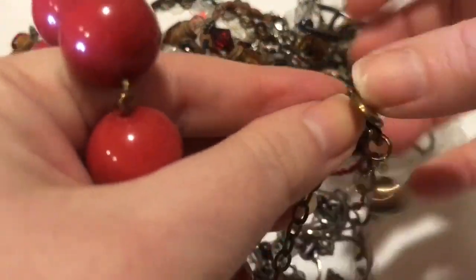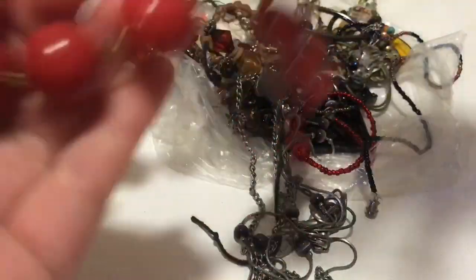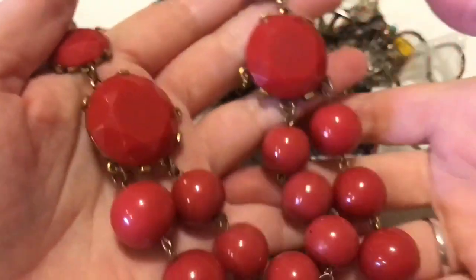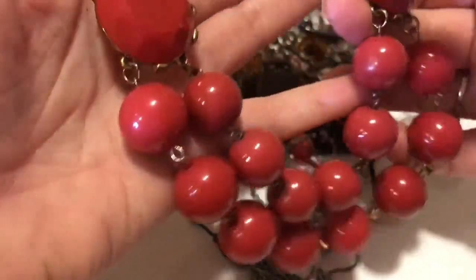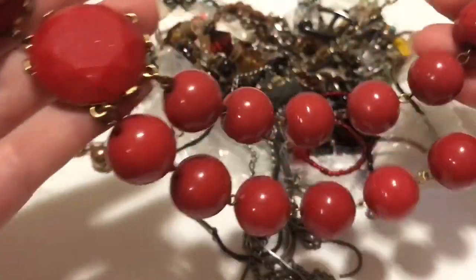This one, Liz Claiborne. Let's see. I thought this one was broken, but I guess not. Let's see, I don't see any wear or anything. See, that's why, because there's another jump ring here. I think it is broken. There was another one there.